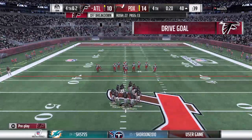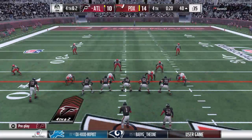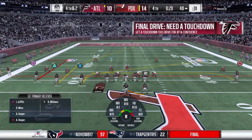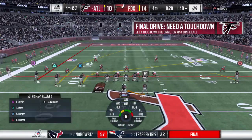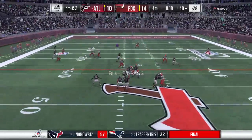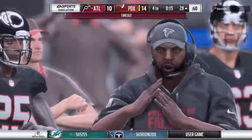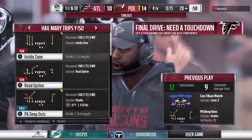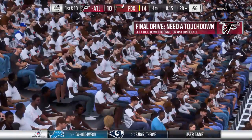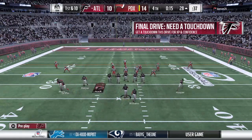Down 4 late. Got to go for it here on 4th down. He'll look to throw. Wide open receiver, complete. And now before this first down play, we're going to get a timeout here, as it'll come with 15 seconds to play in the ball game. And the D-line pinching together must be expecting the run.